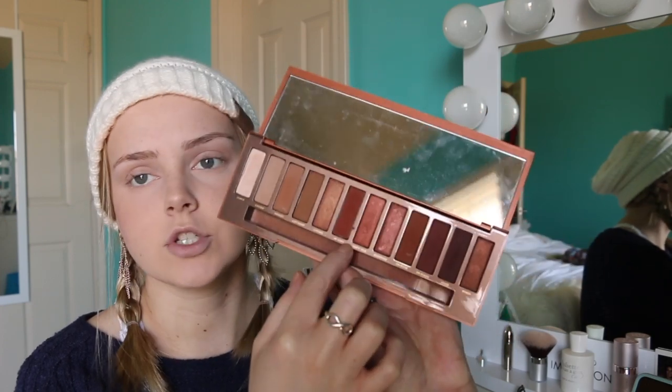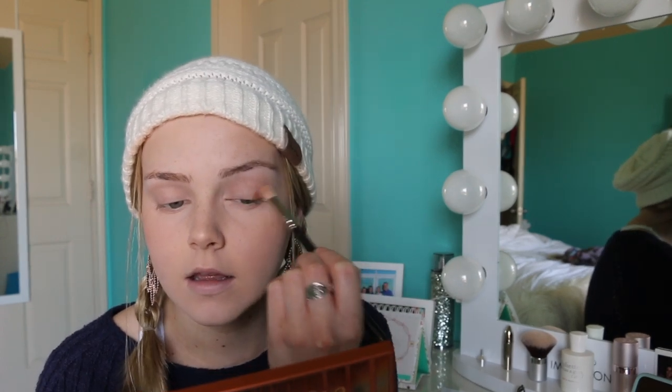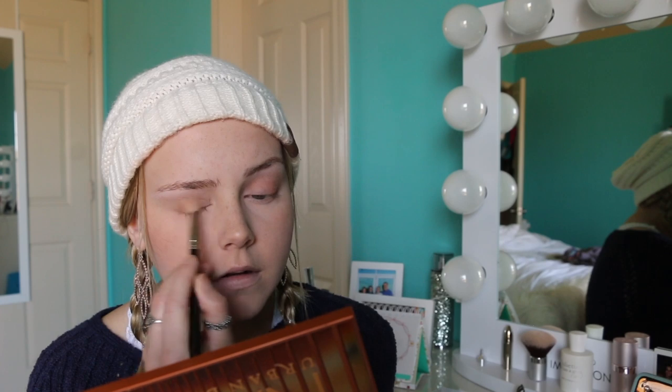For my eyeshadow, I go in with the Naked Heat palette. Looks like this. I take the He Devil shade right there. It's like a really burnt orange. I think it looks really pretty against my blue/green eyes. And I kind of just take it on the outer corner and then blend it into my crease like that. And then I do the same thing on the other side.